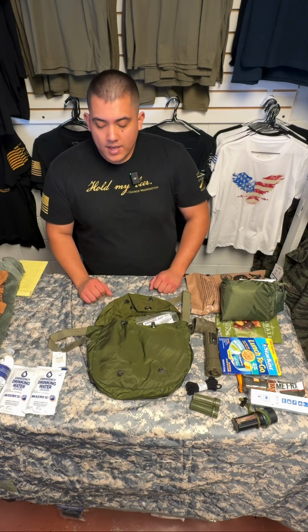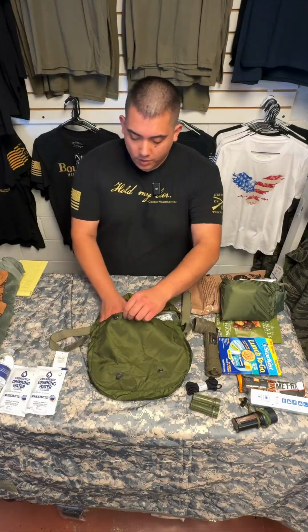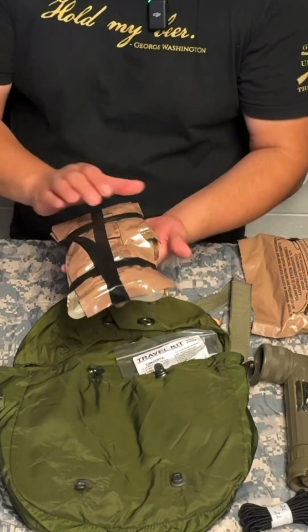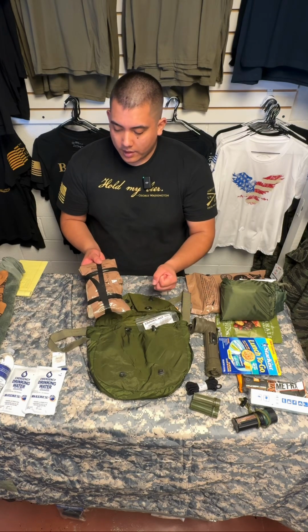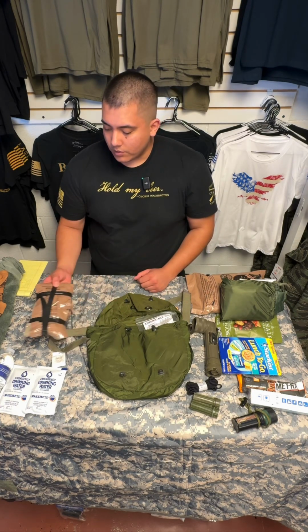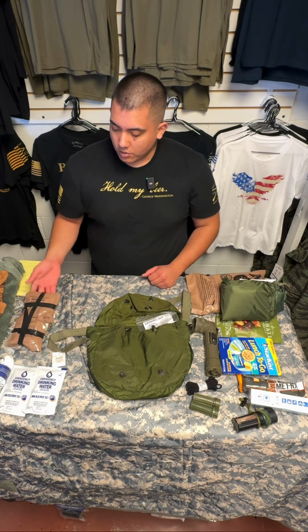All right, so next I wanted to talk about rations or carrying any kind of food on you. You could get an MRE and field strip it like we've done here for demonstration. A lot of people think that MREs are like the greatest thing to put in your survival kit, and we do sell MREs, but you don't necessarily need to do that.